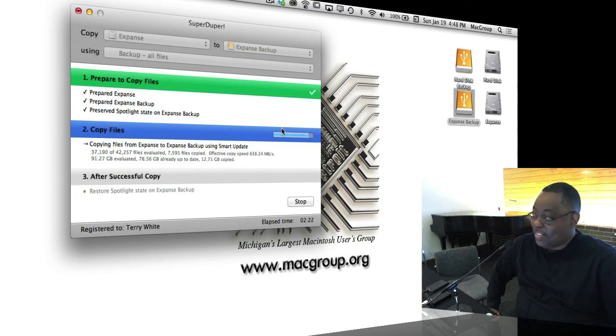Would it be valuable, say, to burn one to a DVD if the size is right? No, because I don't know of anyone that has only a 4 gig or 8 gig hard drive, and that's all a DVD is going to hold. So I don't see the DVD option.